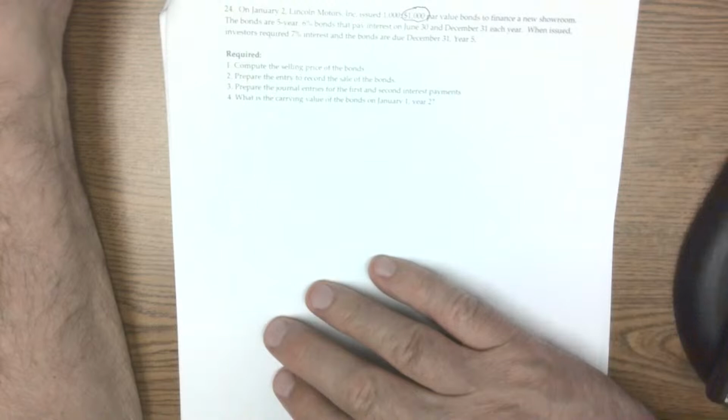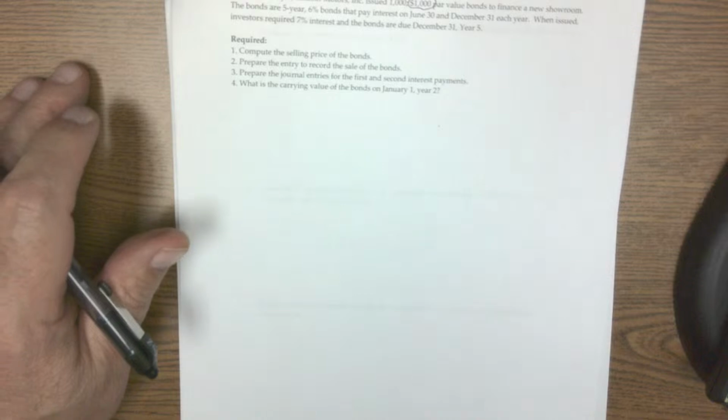Okay, number 24. On January 2nd, Lincoln Motors issued 1,000 $1,000 par value bonds to finance a new showroom. Remember, I mentioned that the standard denomination of bonds in this country is $1,000. Now, there can be $10,000 bonds, $100,000 bonds, but the standard issue is $1,000 bonds. The bonds are 5-year, 6% bonds that pay interest on June 30th and December 31. And so we're not going to have any adjusting entries on this.